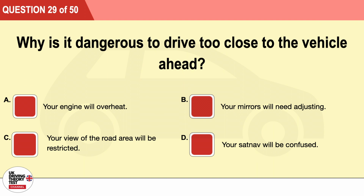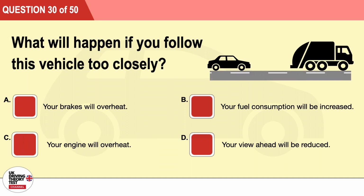The correct answer is C. Your view of the road area will be restricted. Question 30. What will happen if you follow this vehicle too closely? A. Your brakes will overheat. B. Your fuel consumption will be increased. C. Your engine will overheat. D. Your view ahead will be reduced.